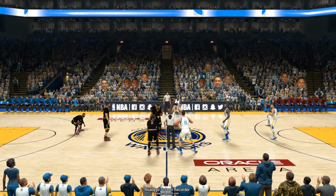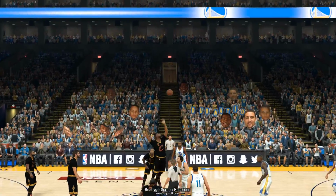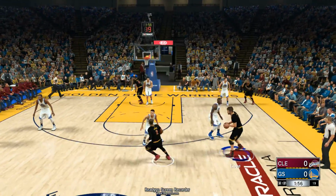And here it comes, the NBA on 2K Sports. This is Kevin Harlan alongside Greg Anthony as well as Doris Burke. And we've got David Aldridge on the sideline.